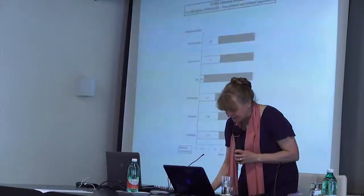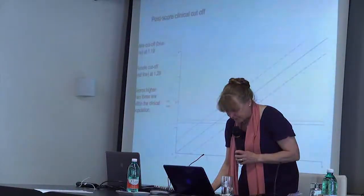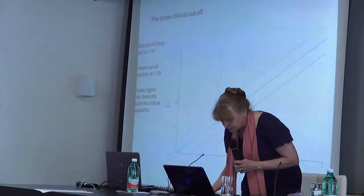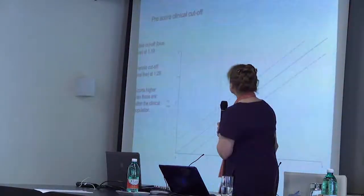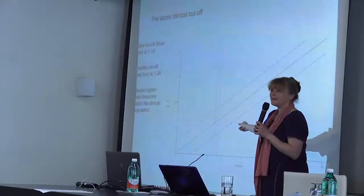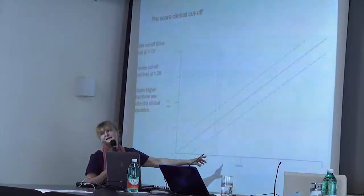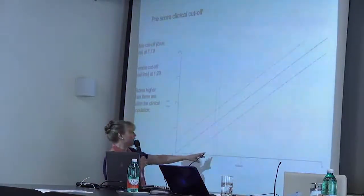So if I go back to these dreaded graphs, to a blank one. Okay, this is the pre-score clinical cutoff. So you could say you've all been doing a pre-therapy score, okay? And so you'd plot on here, if you were going to do the graph, to see visually, where your score is.